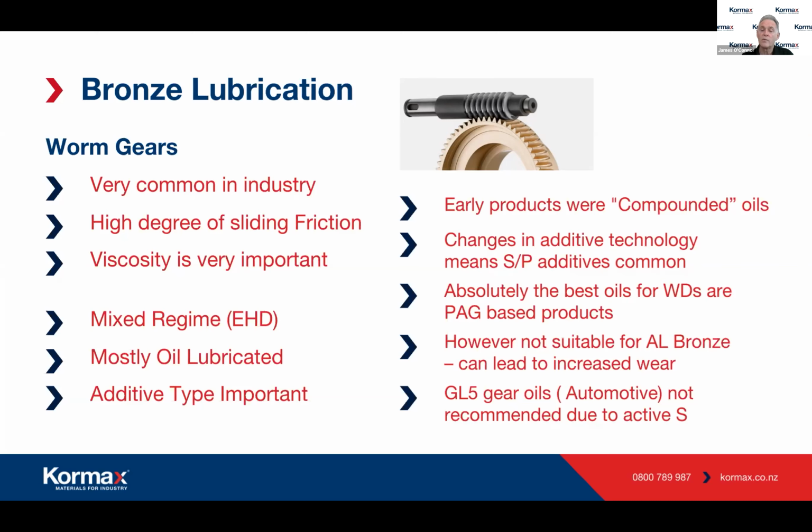GL5 gear oils. Generally, GL5 gear oils are used in automotive applications and not recommended in worm drives. And that's due to the active sulfur that's used in those products. The very high sulfur levels or active sulfur components can attack the bronze componentry, leading to chemical pitting with the potential to cause some real issues over time.